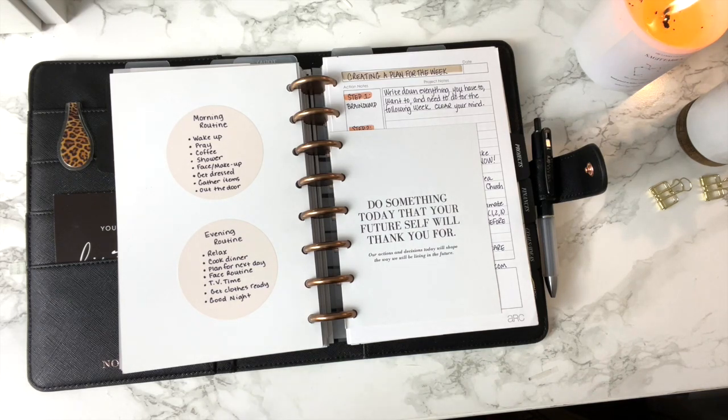Cook dinner, plan for the next day. I do like to sit down and look at the next day, plan for that. Do a face routine I need to be consistent with, have a little TV time, get my clothes ready for the next day, and go to sleep. Good night. That's just a routine.